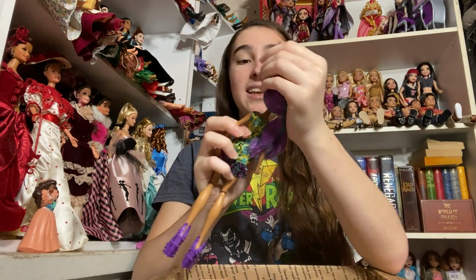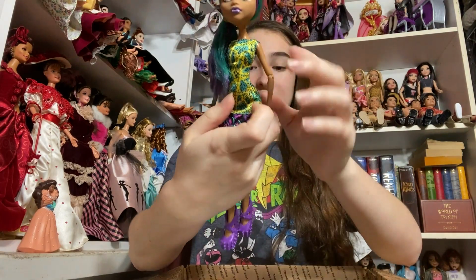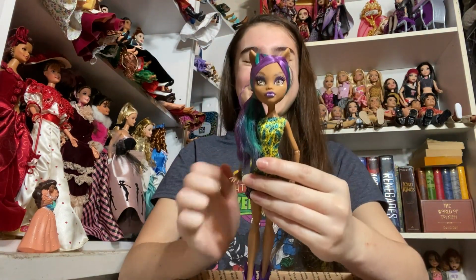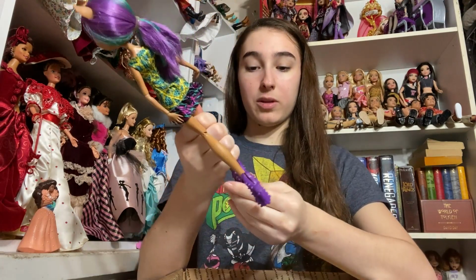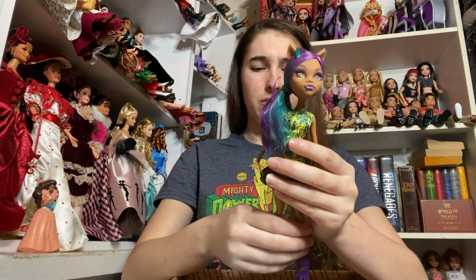I'm so excited. Okay, the first doll is this stunning Claudine. Oh my gosh. Okay, I'm so excited. She comes with one of the 2-packs. I think she comes with the one that comes with Rochelle.